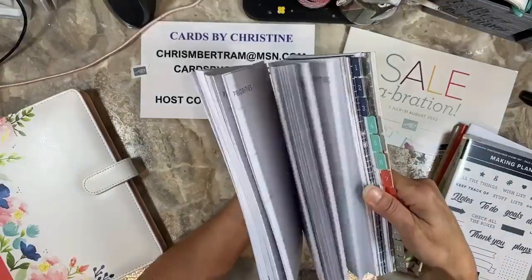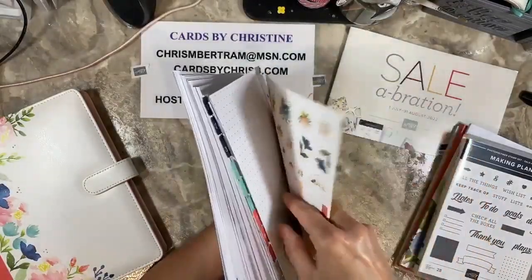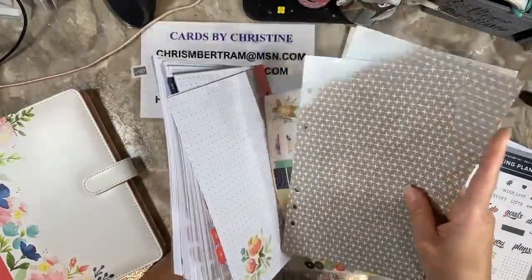All right, so you guys, this is that. There's little dividers that are numbered. There's also stickers at the back end. And then there's these pages that probably go at the front and the beginning that are glossy.